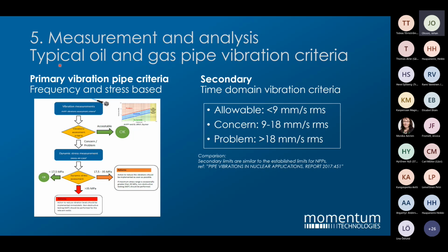So you have this as the main criteria, and then you have some secondary criteria based on time domain data, so RMS levels. And I have compared this to one of the reports I found on Energiforsk's sites, and they seem to be somewhat similar to some of the criteria that are mentioned there.